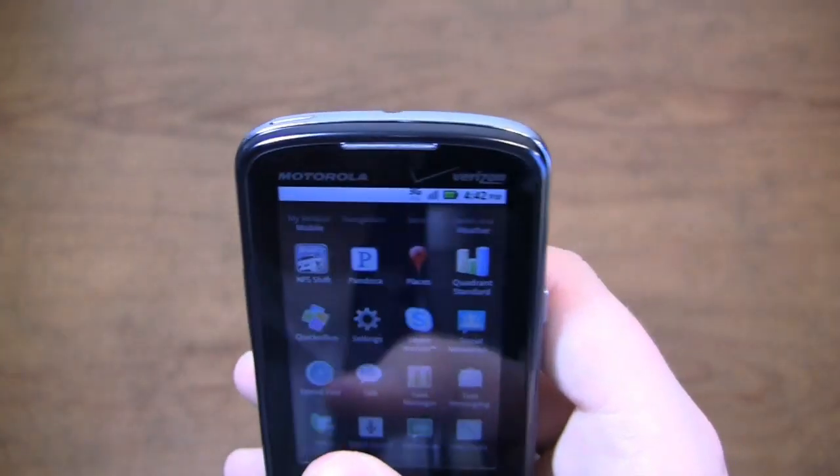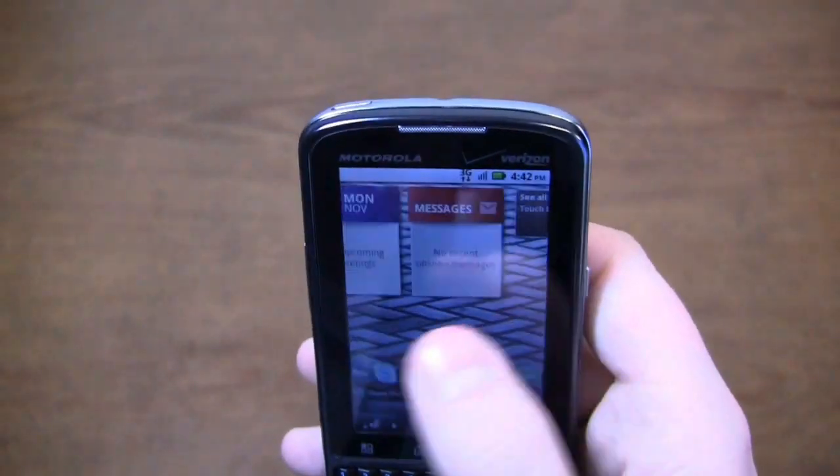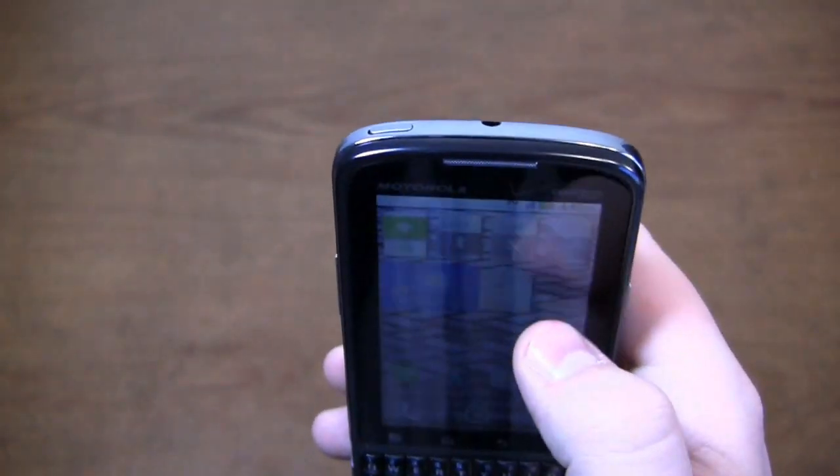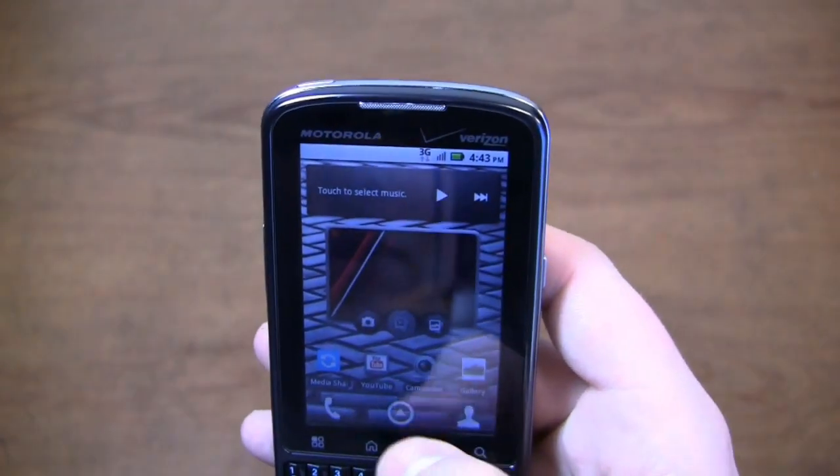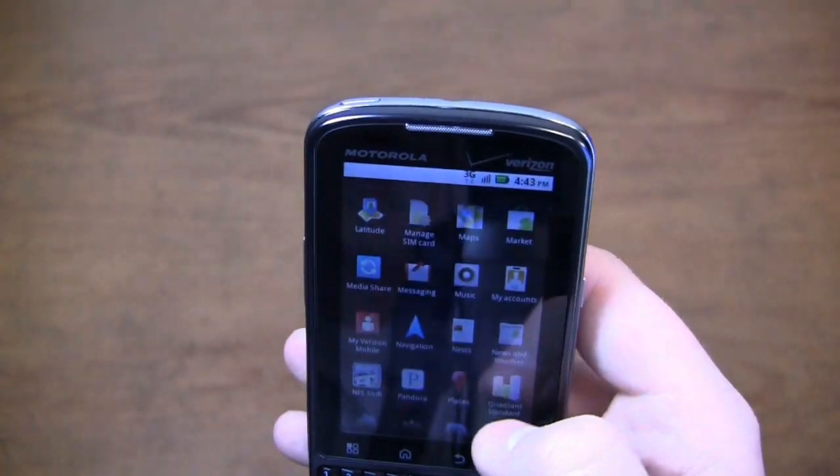So let's have a look at the speed test. Actually, let me make sure GPS is enabled first, and it's not. Go back and jump into that. One interesting thing while I'm configuring all this: the battery life is not great as well.